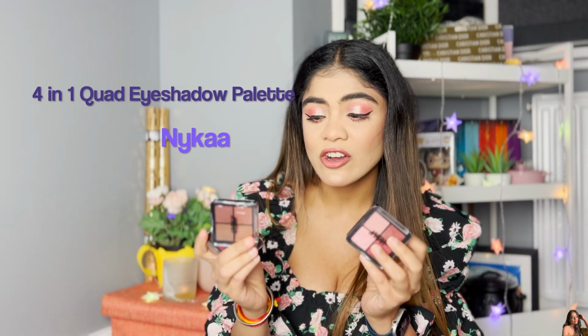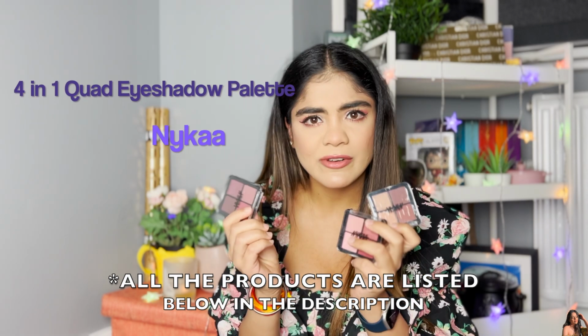Next on the list are my favorite palettes. These are these Nykaa quad palettes. There are a couple of palettes like this jo Nykaa ne release kare hain. Quad set hai, sirf char shades hain ek palette mein.